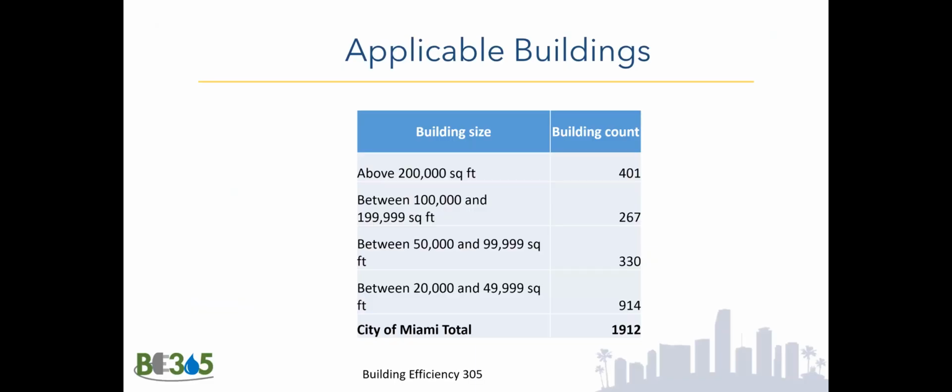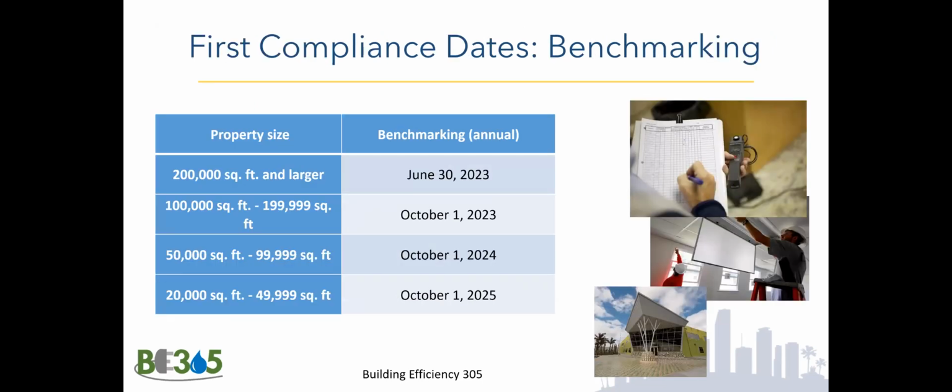So here on this slide, you'll see the distribution of total buildings per tier. The first buildings that are going to be required to comply are those above 200,000 square feet. And that's a total of about 401. And then later on in the year, the buildings over 100,000 square feet will add another 267 to that. And then here you'll just see the different compliance dates, the different tiers that I mentioned. So October 1st, we expect everyone over 100,000 square feet to comply. But our earliest compliance date is June 30th, which is for those larger than 200,000 square feet.